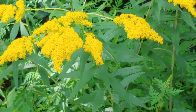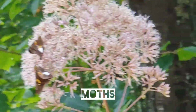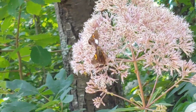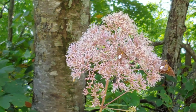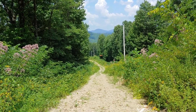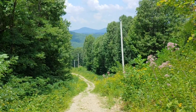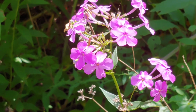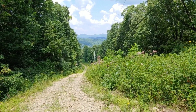I believe this is goldenrod, but not sure. There's two moths and a bee. Well, this is a Forest Service road that I just climbed up. Yep. There's a little view up there. Pretty, pretty flowers. And as you can see, the view is getting better going up this Forest Service road.